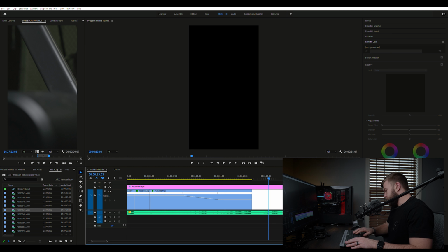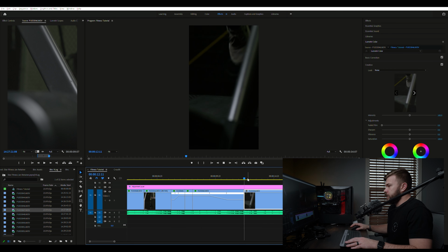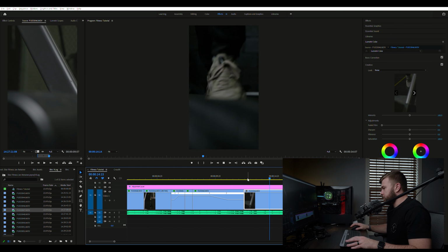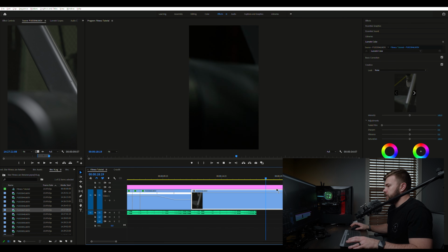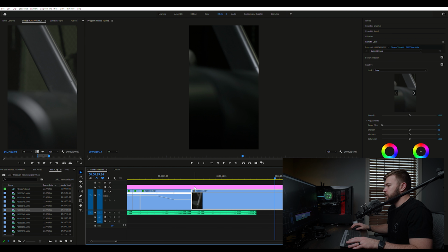Yeah, bring in our next clip. This one was on the attack runner, so we're going to speed that up because this orbit around the runner itself takes a little longer than what I would like it to. So we're going to go to our time remapping, go to speed and make our point. Pull those across from each other.